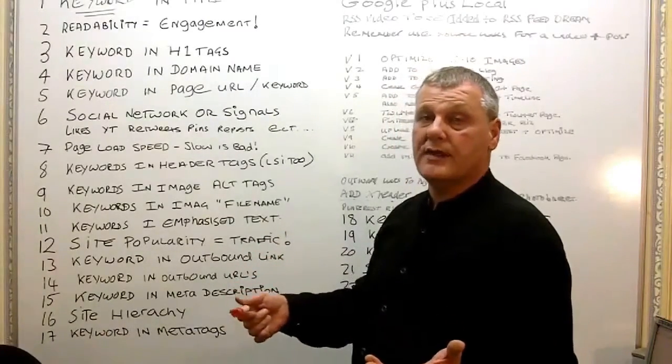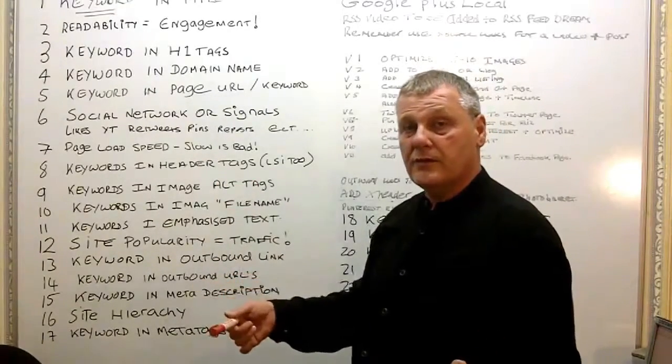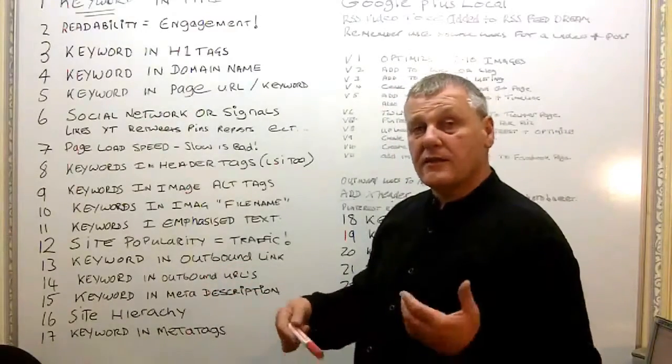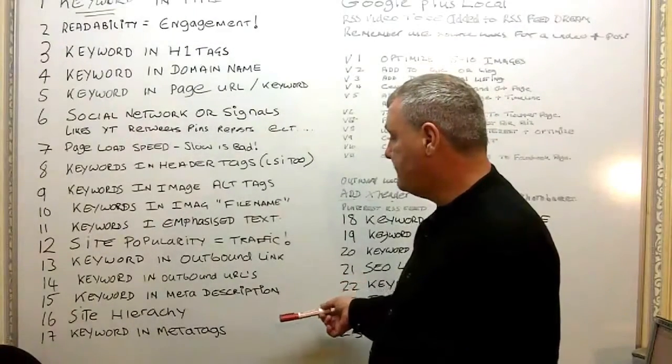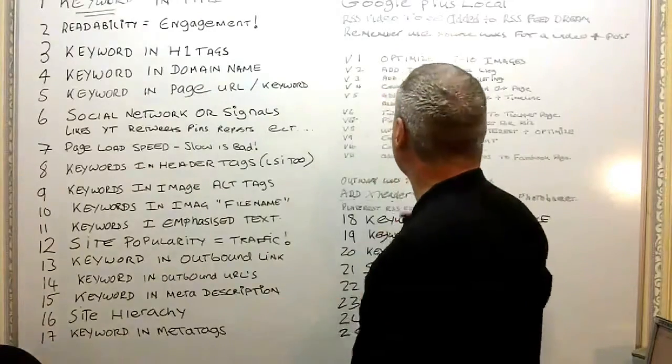So if you've got a drop-down menu, for example, and it's fifth on the menu, and you're trying to rank that one on page 1, it's deep in the hierarchy of the site, so it's got less chance. I'm not saying you can't, because you can, but it's just got a little bit less chance of ranking that well.